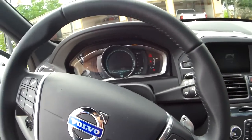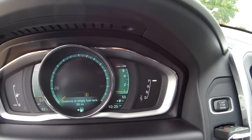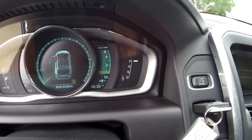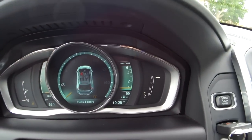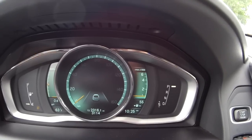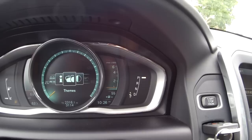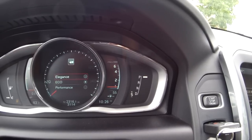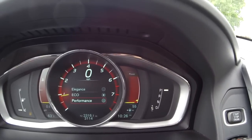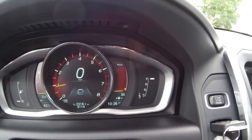It's hard to do while I'm driving, so I'll show you what this does. One option they give you is you can scroll through. It shows that my door is open, so I'll shut the door. You can also see here that I can change the themes. If I hit that, I can go to Eco, Elegant, or scroll down to Performance, which changes the entire look. I hope you can see that well. Click OK, and it gives you your speed and all that you need to know.